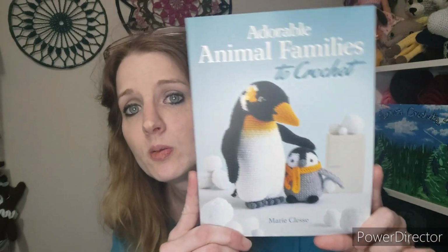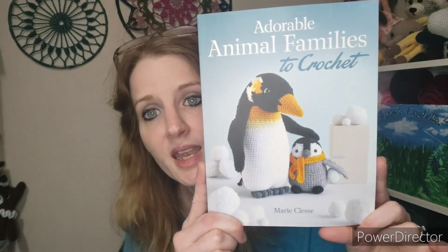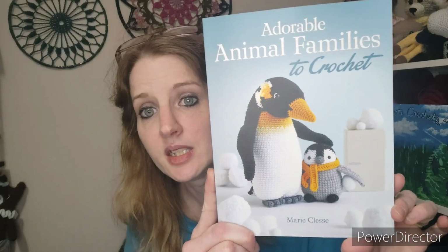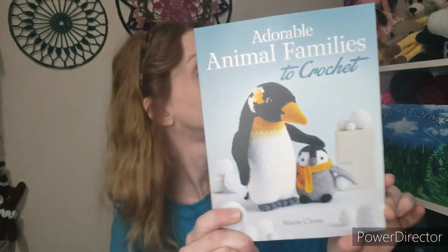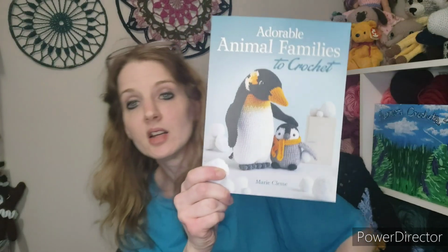And this is called Adorable Animal Families to Crochet, and is by Marie Clessy. I'm not sure. But I'm so excited, guys, because she is such a good designer, and I'm so excited to try out her English version of this book. Because, like I said, I loved making this so much. I love it so much. It's one of my favorite things that I've ever made. And I'm so excited to try this out.